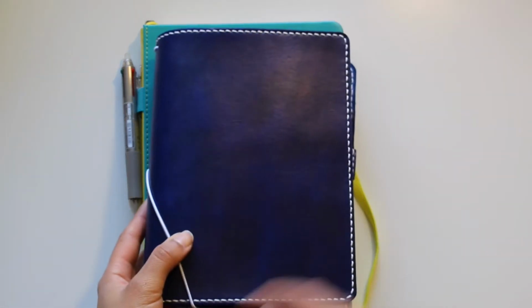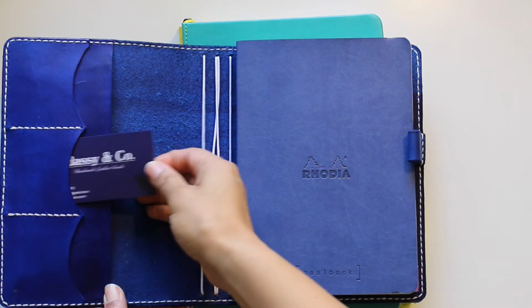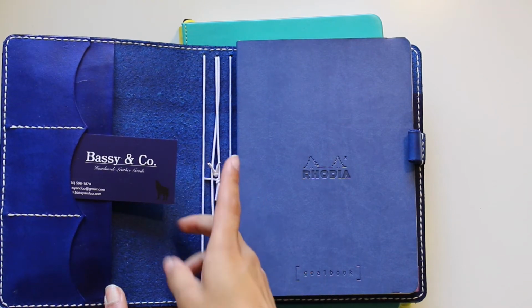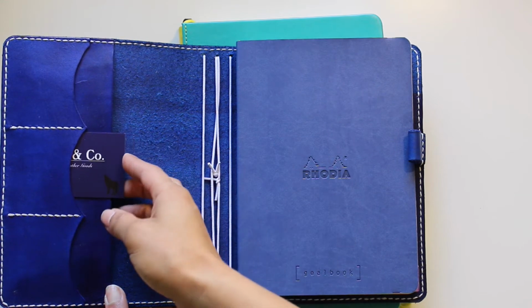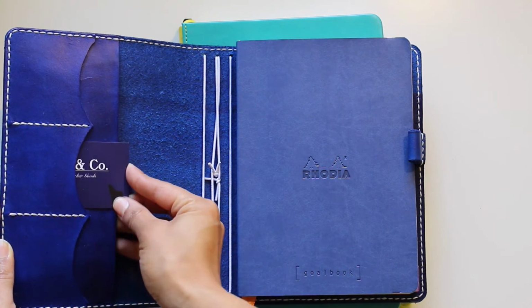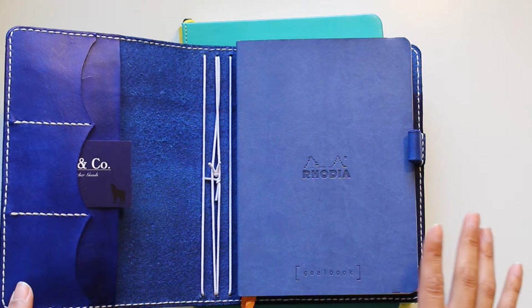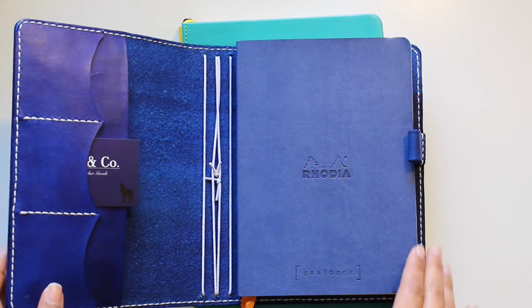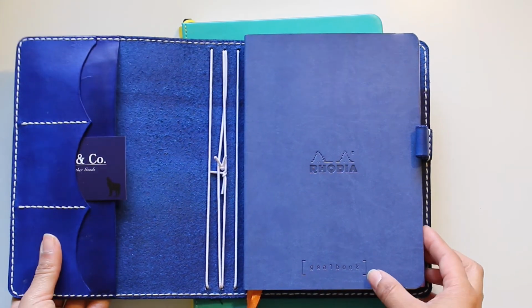This is a new cover that I got, which is this gorgeous blue, and I got it from a company called Bassi & Co. They are on Etsy. Their shipping was really quick, and I was able to communicate with them some specifications that I wanted. Like I wanted this beautiful white stitching, and they were really accommodating, and it shipped really quickly. Probably in a few days it had shipped over here to Hawaii.